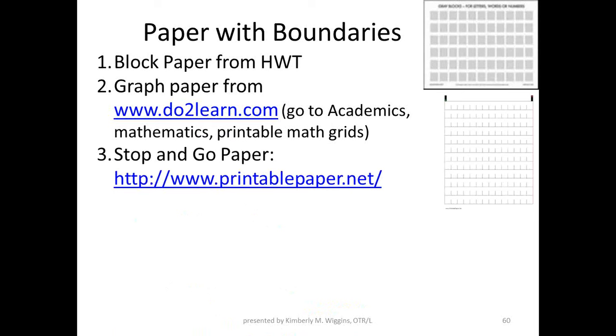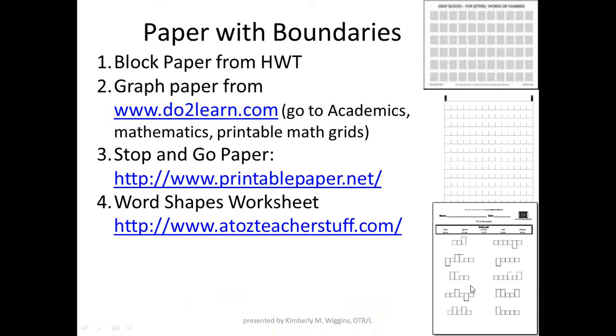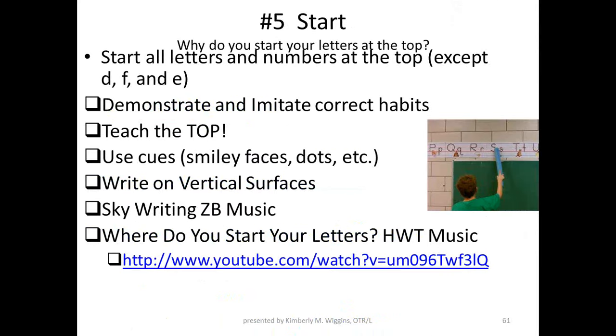This is stop and go paper. So basically it's like graph paper, but it doesn't have the top lines. Okay, it kind of just gives you a space to put each letter in. What about these types of worksheets? These are really fun too, that kind of help with placement on the line and size. Okay, so you can create your own worksheets doing it that way.